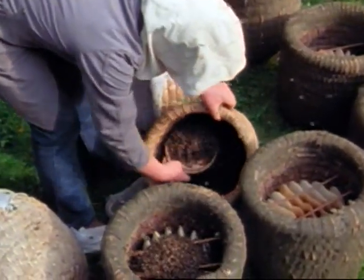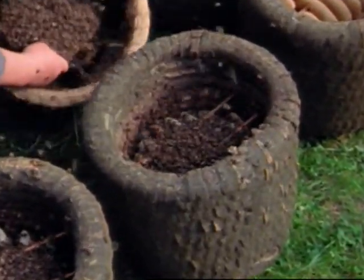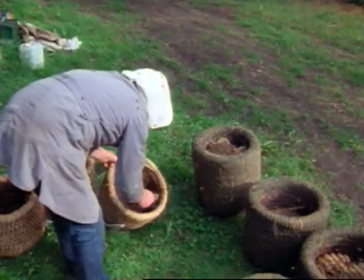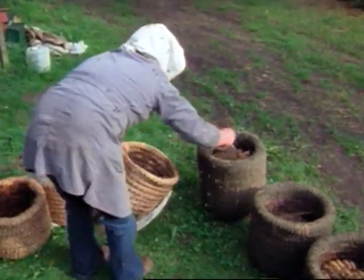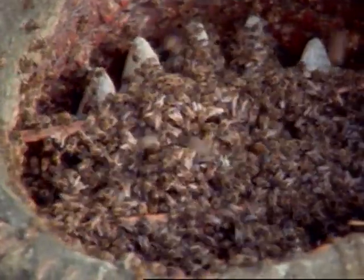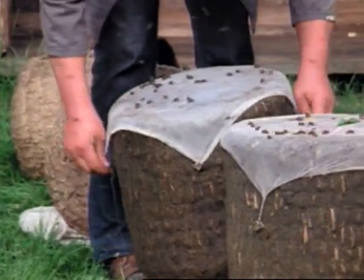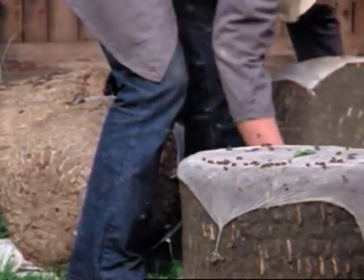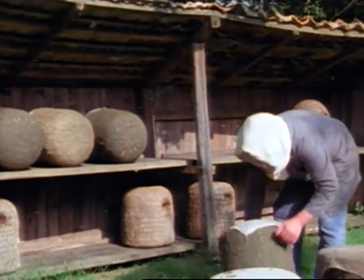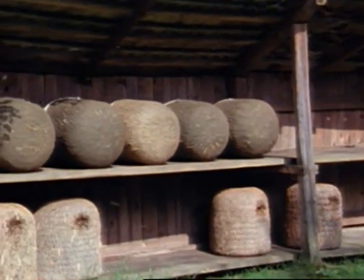Second swarm bees are also filled into skeps containing old comb without honey or brood. One and a half pounds is the usual starting weight of a new colony. To ensure good air circulation and temperature equalization, the apiarist first lays the skeps on their sides on the shelf.